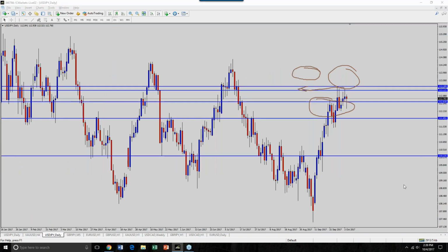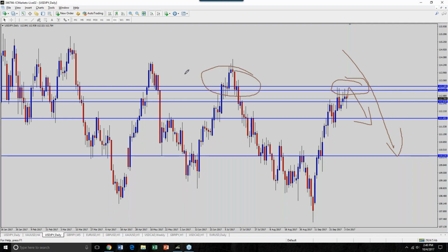Okay, look at the daily time frame. Once again, we tap this level and push down. So if we tap it again, more than likely we'll push down again, because you just look at historically where we've had the most problems with the highest time frames. Daily candles, in case you don't know, take 24 hours. That is a lot of market time.